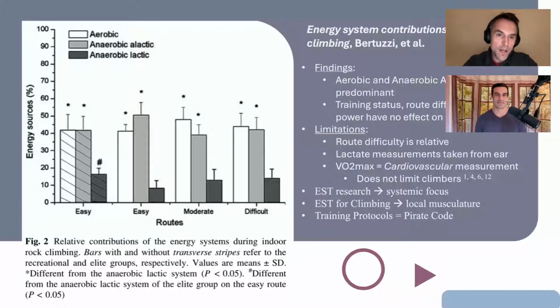And then the third thing that I want to bring up is that their VO2 max was monitored as one of the big things that was indicating what pathways were being used. Now, VO2 max is a measurement of cardiovascular fitness. And we know based on other studies that climbers are rarely, if ever, limited by their cardiovascular fitness when climbing.